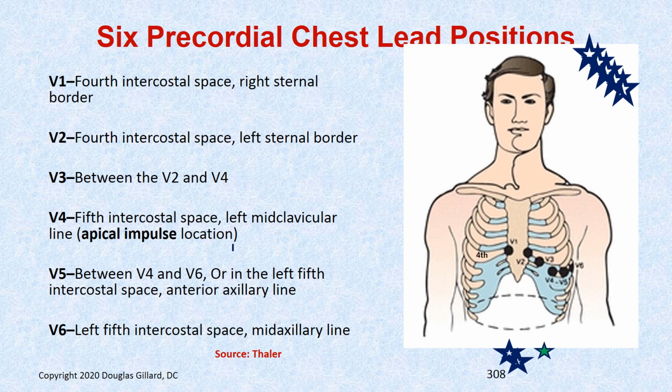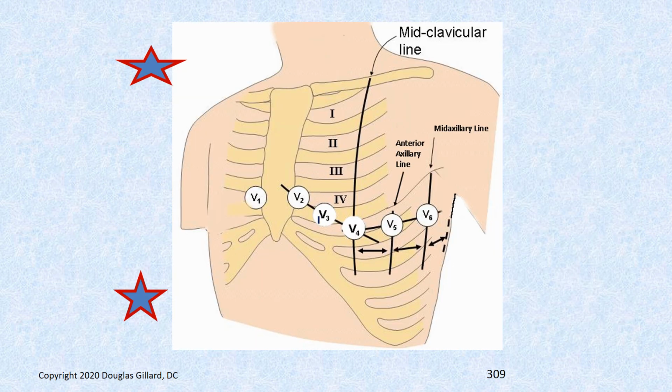Let's just look at this picture. So this is the 4th intercostal space. So V1 is placed right here, in the right lower sternal border in the 4th intercostal space. Sorry, I'm still, right, this is right. Right parasternal border, 4th intercostal space, that's V1. Left parasternal border, 4th intercostal space is V2.